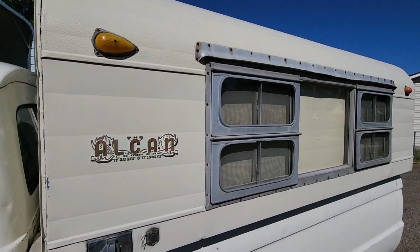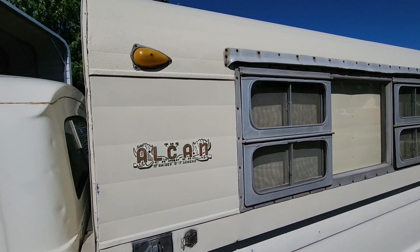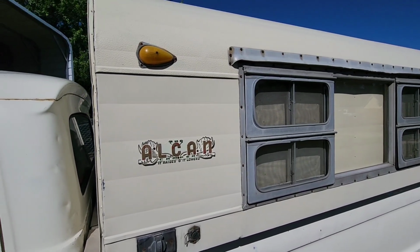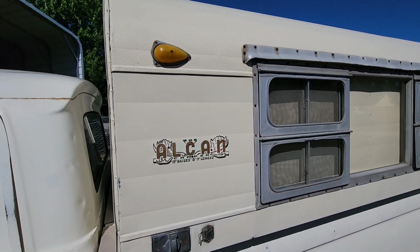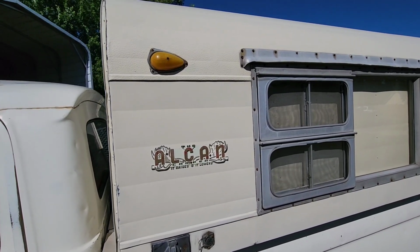The thought was this was one of their show campers that they kept in the showroom and took to RV shows and stuff around the U.S. That's what we think. The camper is in original usable condition. It may be one of 3 that are known to exist today, and this may be the best of the 3.